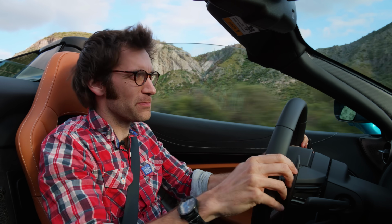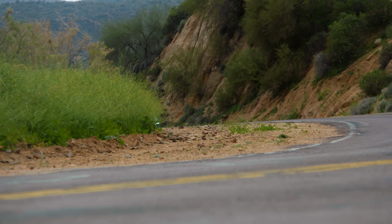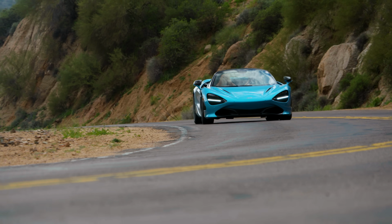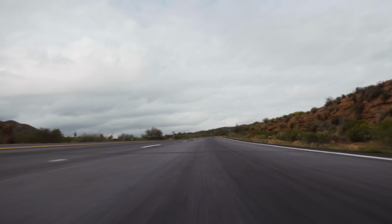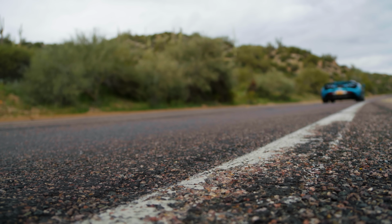Put into the active panel with Sport. Change the chassis to Sport as well. It definitely gets firmer. The engine gets more insistent, you get more of those cracks, pops.